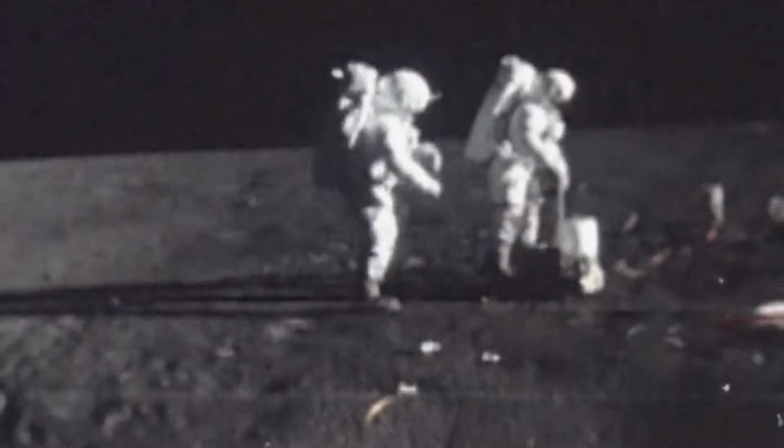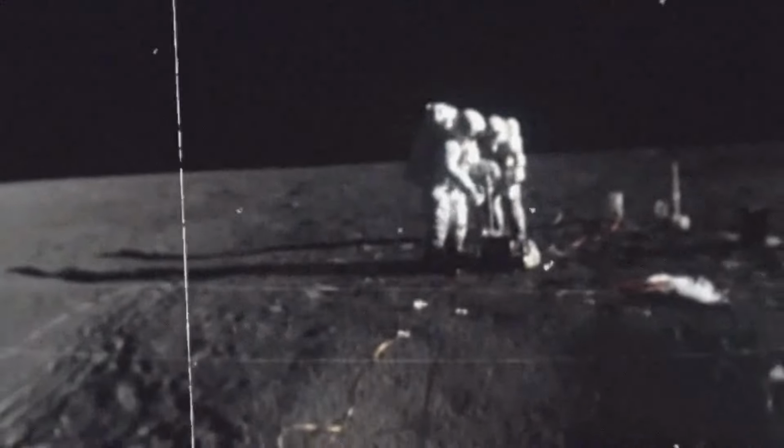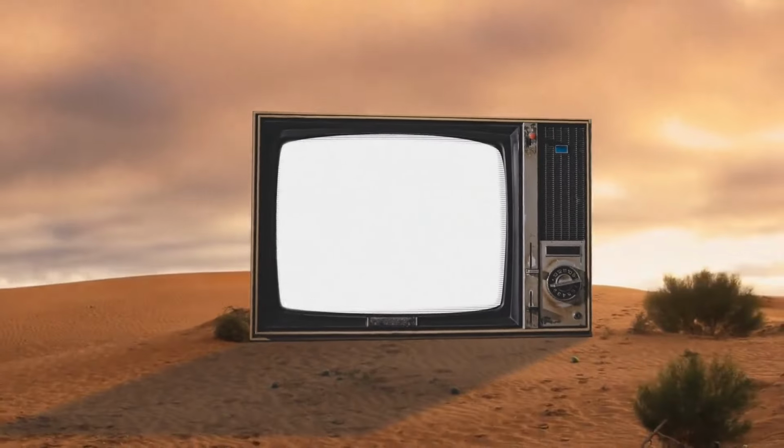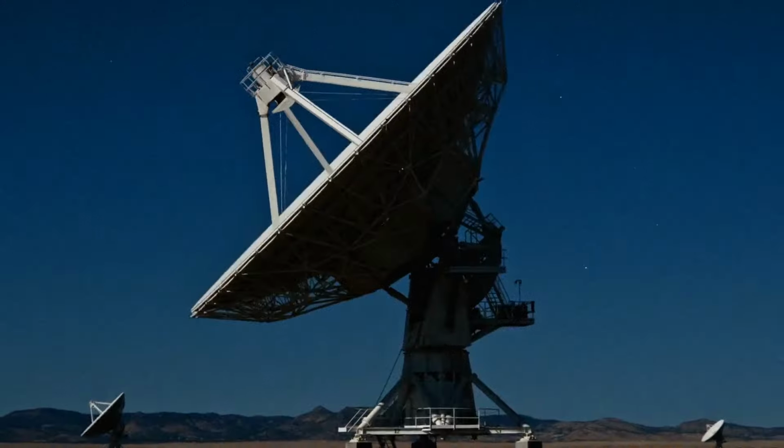Apollo 11 was the mission where humankind first landed on the moon. It was a very important moment, broadcast all over the world. But it was almost interrupted by a huge windstorm that was going on in Australia back then. Parkes Dish was placed there, which was something we used to get the broadcast signals from the moon.